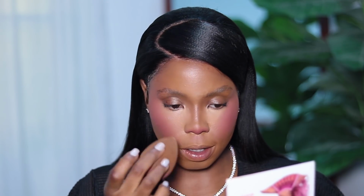I'm just going to go ahead and blend out. You see this line from there, that's what I'm blending out. You must always aim for blending out and blurring out lines as much as you can. Don't worry about the whole flawless makeup first off. With each step you're doing, try to blur the lines, and I promise you they will all combine to give you that flawless finish you're looking for.